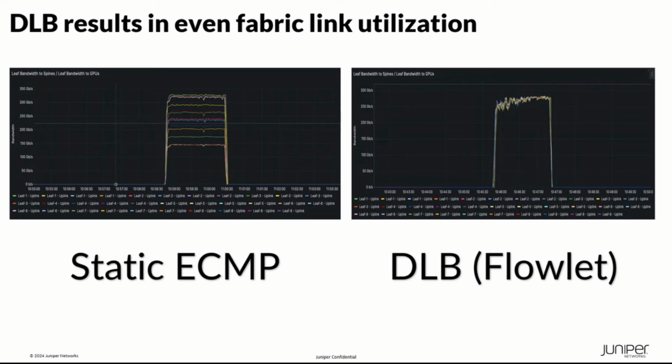But DLB flowlet gives you amazing uniformity. Every link in the leaf spine fabric that is being measured has pretty much the same utilization over that entire training run. And like I said, that was the goal of congestion avoidance, and it's very well achieved with DLB flowlet.